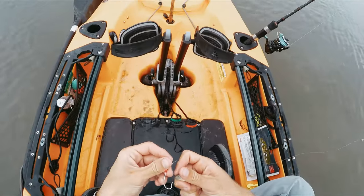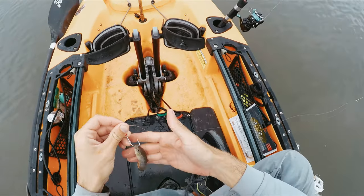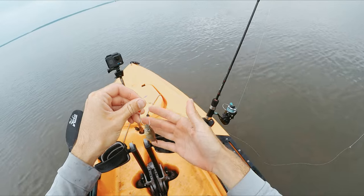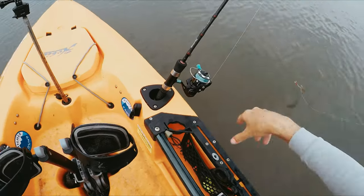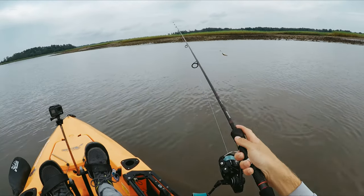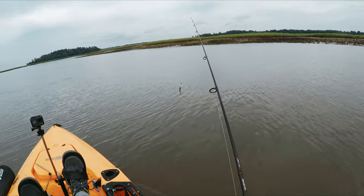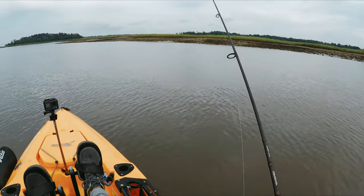8-ounce jig head. I'm just running the hook through the lips like that. And we're just gonna throw them out there where I think the fish are and let it sit, wait for something to pick it up. Where I think the fish are is right up here, somewhere in this general area. So I'm ready to cast right now, because I think they're right there.